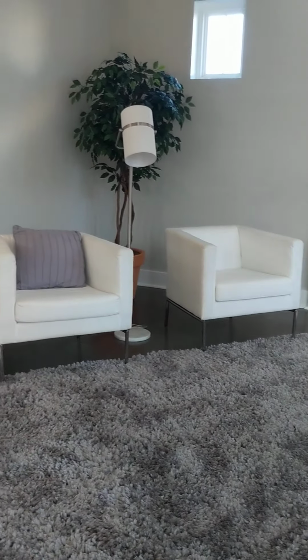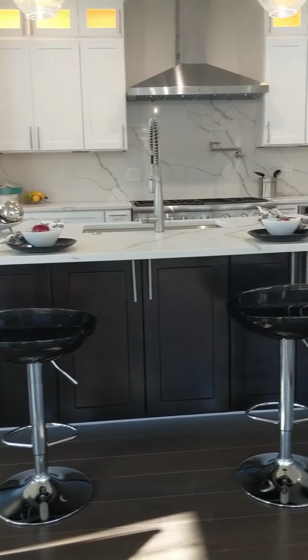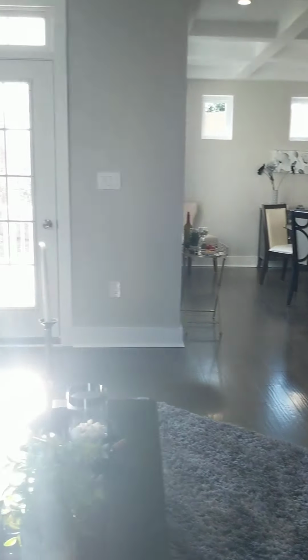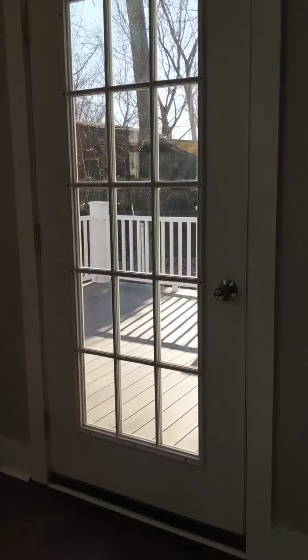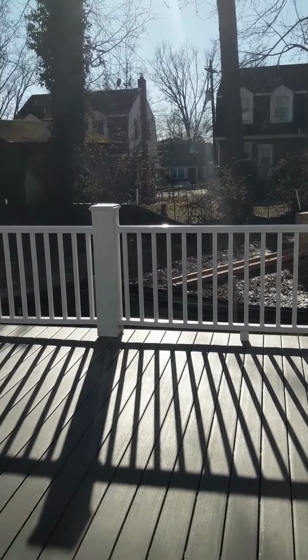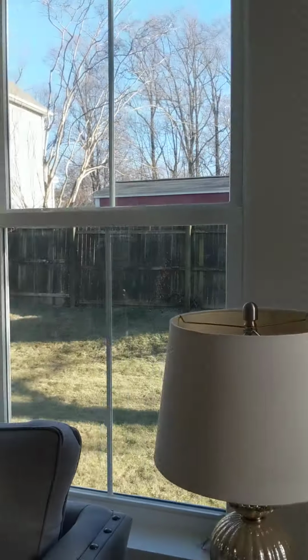Fireplace. Let's go back to that fireplace. Continuous stonework throughout the house. Take a look outside. Nice, looks like a trex deck. A little bit of yard space outside to throw the football around.